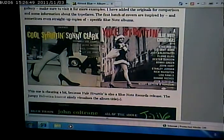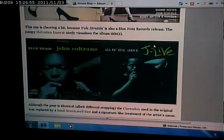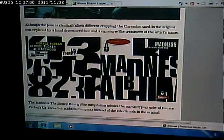Here's the original, which was released in the 50s. Here is this, which was done more recently. There's this. There's this. Again. The old one is on this side, the newer one is on that side.